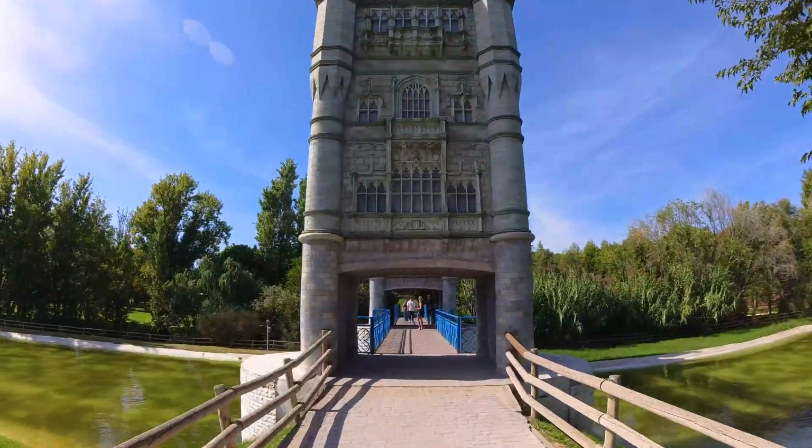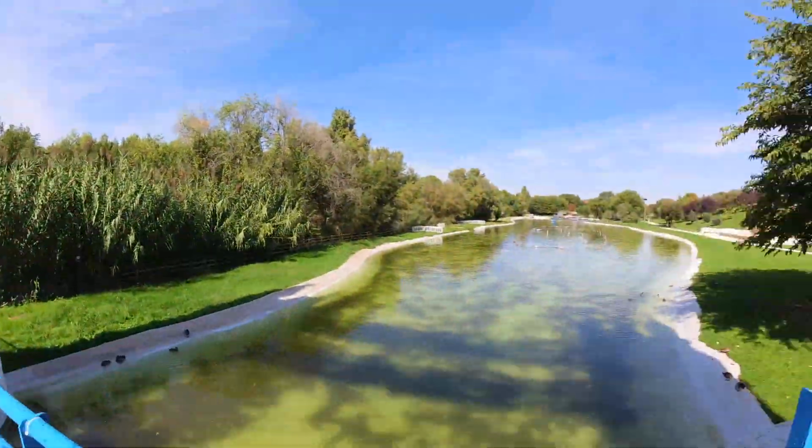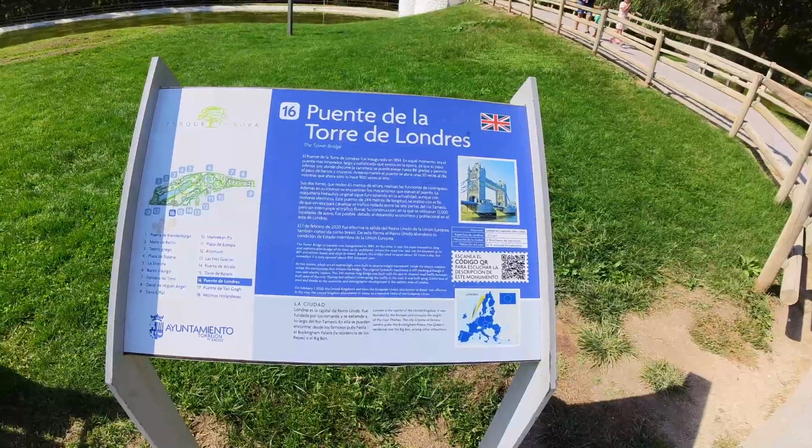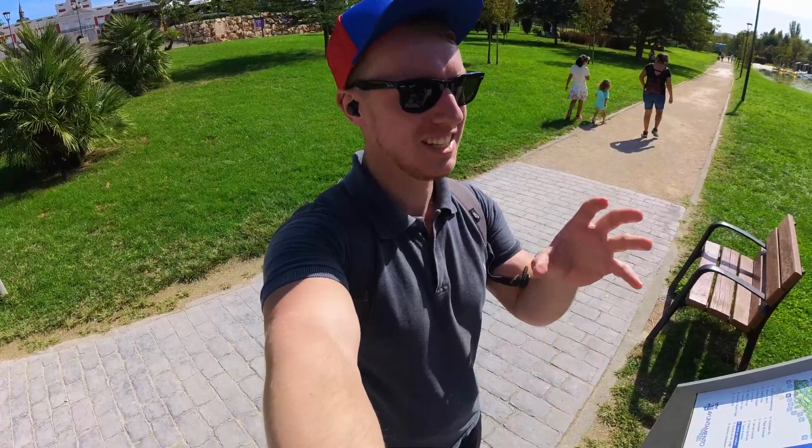Of course, Tower Bridge is a little bit bigger. So as you can see, it says Puente de la Torre de Londres. So this is the Tower of London, or a replica of it at least. But it's cool to see how much detail they've put into this small replica.